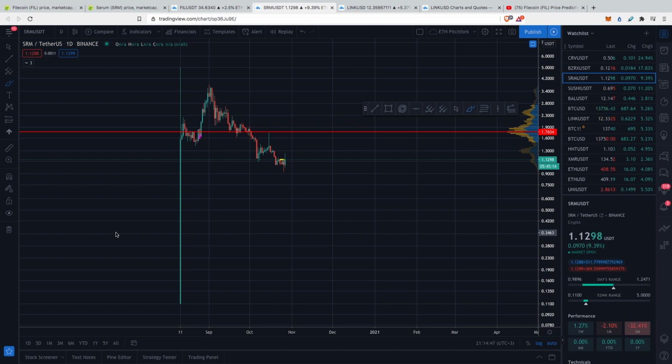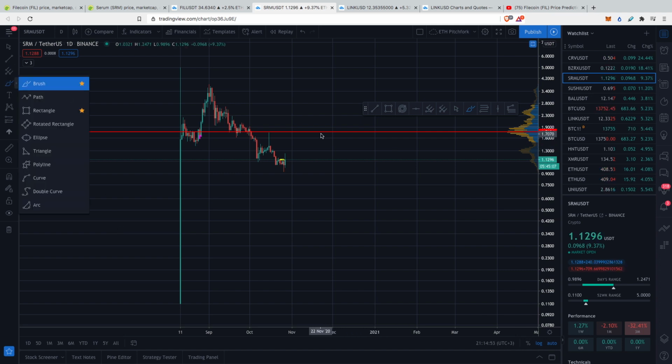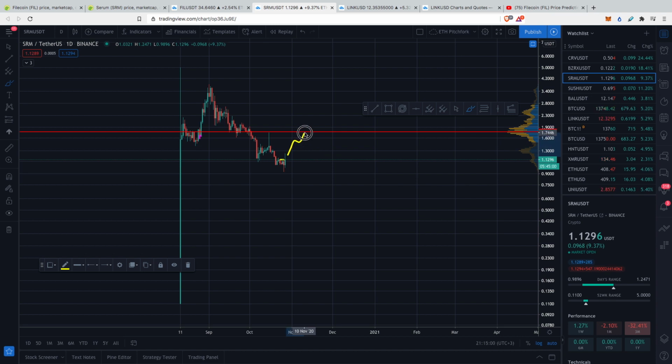The resistance areas I'm going to be looking forward to in the next coming few days are obviously this particular one here around $1.74. So if we get a push up to this particular level, I'm going to be taking profit off the table.